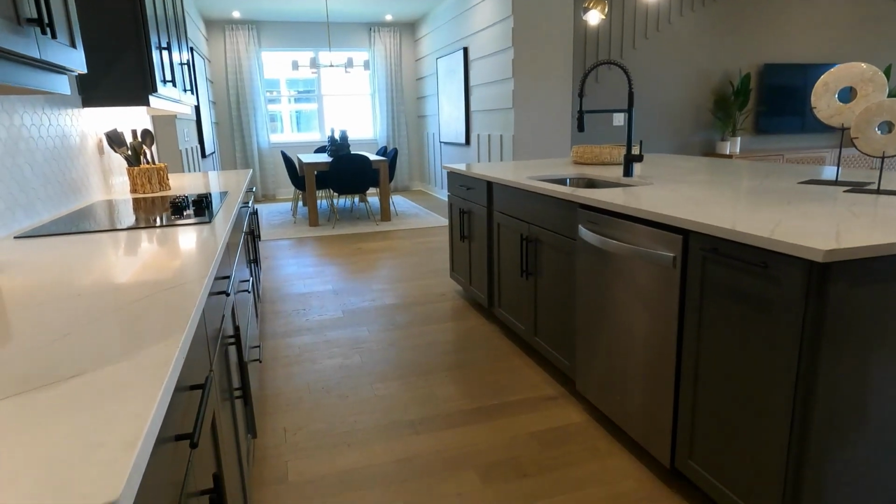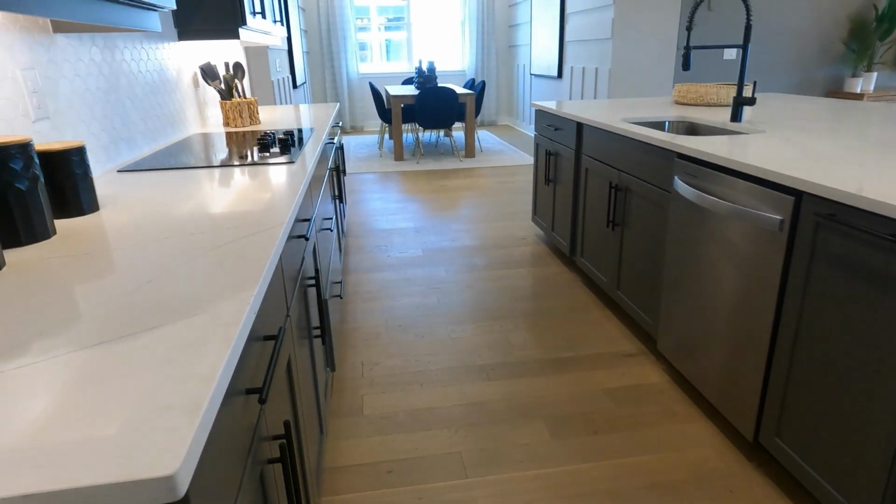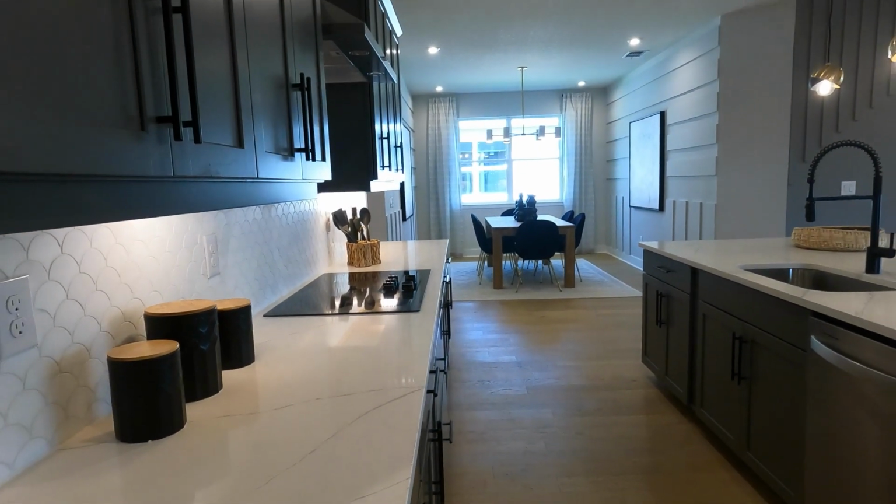So here they're showing a warmer toned floor with a little bit of gray in it that really works great with a warm gray finish. Gray doesn't always have to be cool and cold.